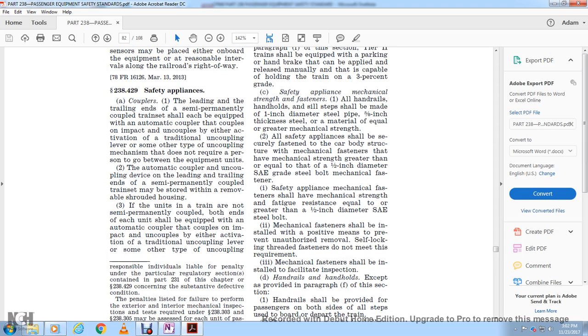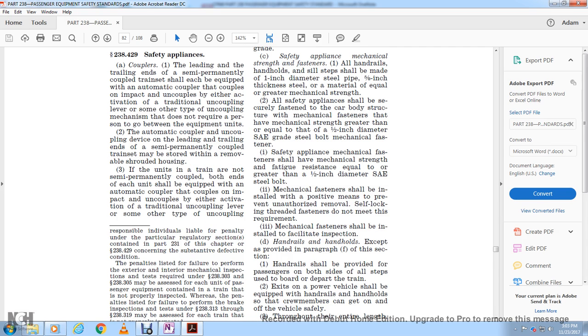Mechanical fasteners shall be installed with a positive means for preventing unauthorized removal, such as self-locking threads. Fasteners that do not meet the requirement, three: mechanical fasteners shall be installed to facilitate inspection. Handrails and handholds are also provided with paragraph A of this section.